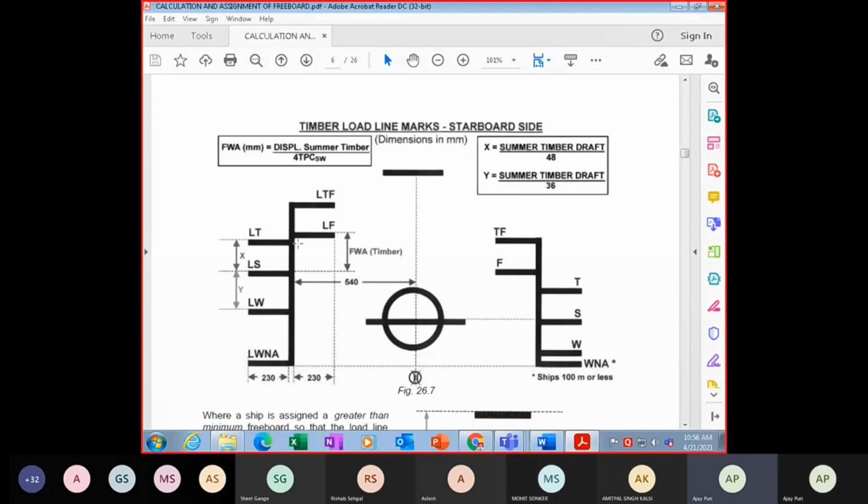Okay, why is the timber load line having less freeboard as compared to your normal freeboard? क्या रीजन है भाई? तो बहुत कॉमन क्वेश्चन है, सेकंड मिड वाला क्वेश्चन. आपको तो आना चाहिए। टिम्बर फ्रीबोर्ड कम क्यों है नॉर्मल फ्रीबोर्ड से?